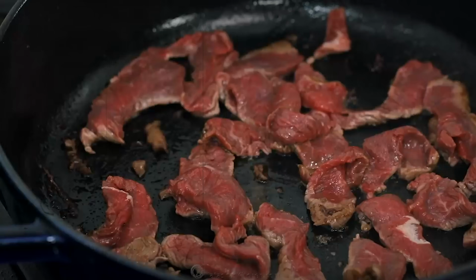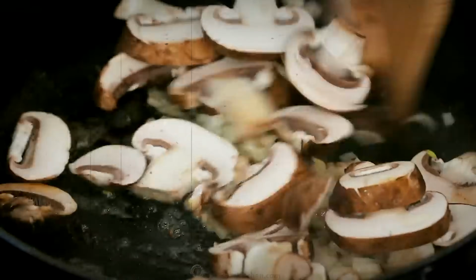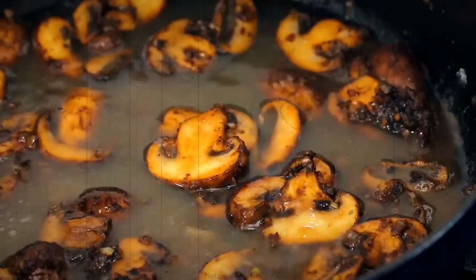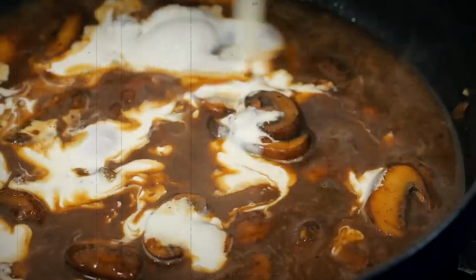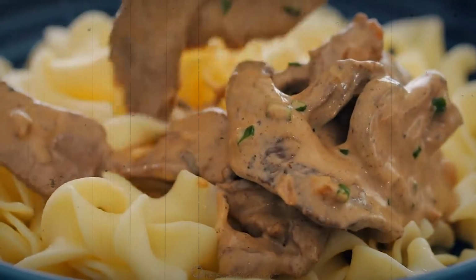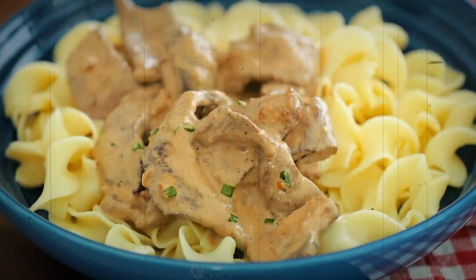Brown your beef with diced onion, add sliced mushrooms and cook until softened. Sprinkle with flour, cook for 1 minute, then slowly add water or broth. Simmer until thickened, remove from heat, and stir in sour cream. Serve over cooked egg noodles. This recipe continues to provide that same emotional nourishment to families weathering economic uncertainty.